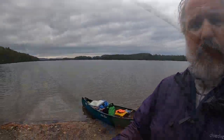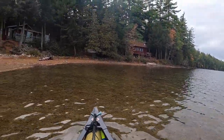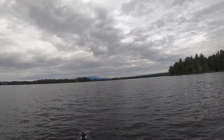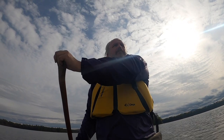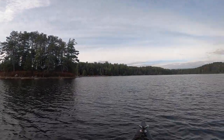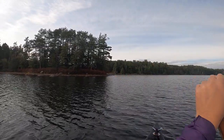I made it earlier than I thought, even though I got a very late departure from home in the rain. But it's about 2 o'clock and I'm gonna put on the water. So here we go. Here's where we turn the corner into the dead water.